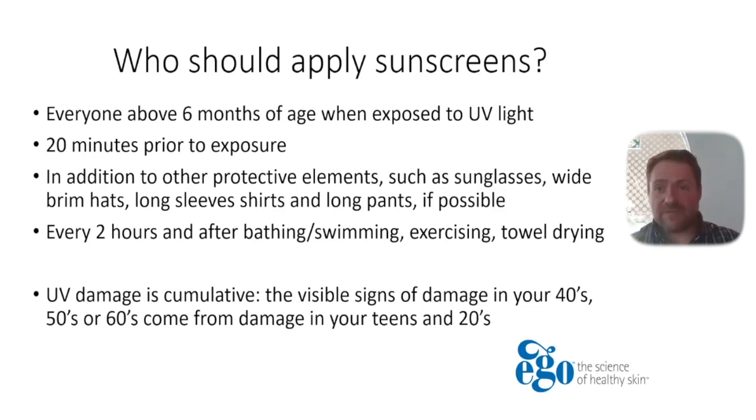That is also kind of the bad news in a way. The visible signs of damage that people start detecting in their 40s or 50s or 60s actually come from damage in teens and 20s. So the earlier we teach everyone to correctly apply, reapply, and maintain sun protection, the better. Because even though the benefits may not be immediately visible, they'll thank you later.